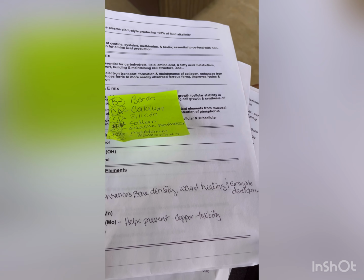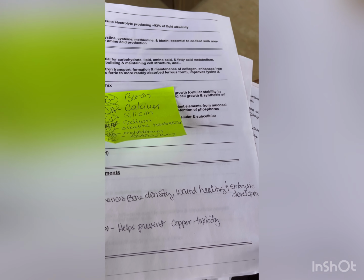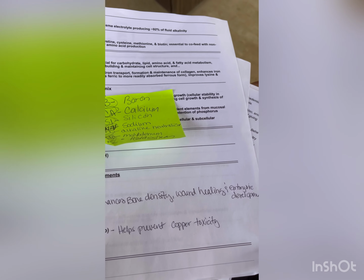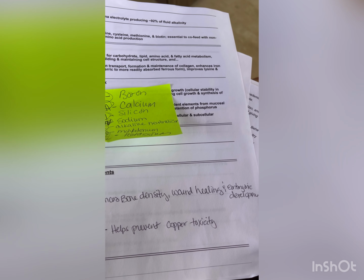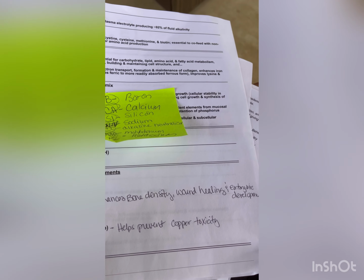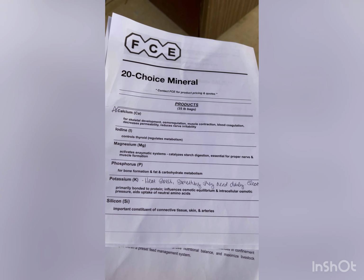So, it's something good to help them, because we know sheep aren't supposed to have a lot of copper. People say, don't give them any copper. They can have copper, they just cannot have a whole lot of copper. So basically what that does is it balances out and helps them from having too much copper.